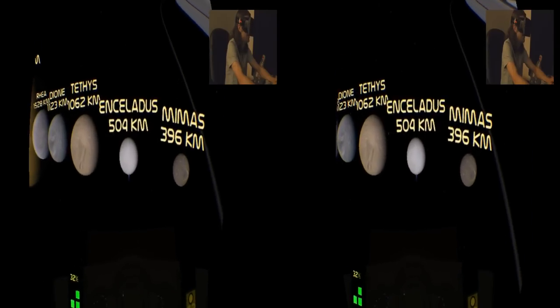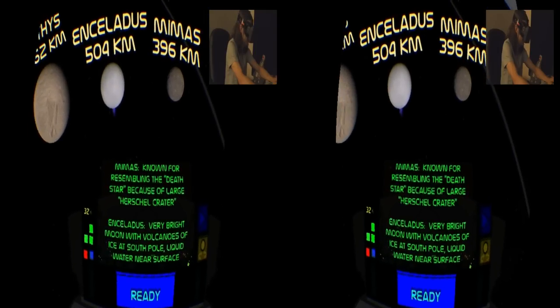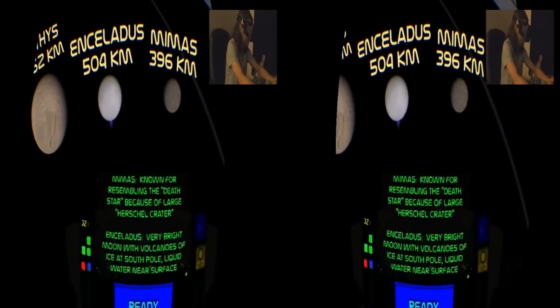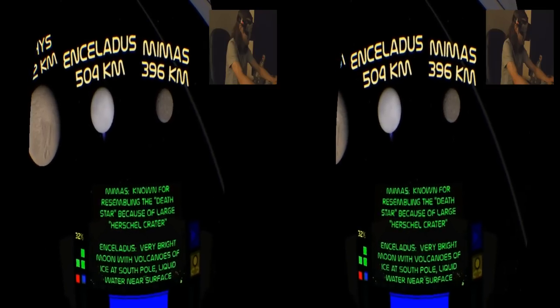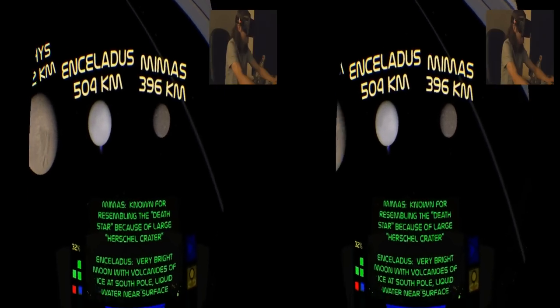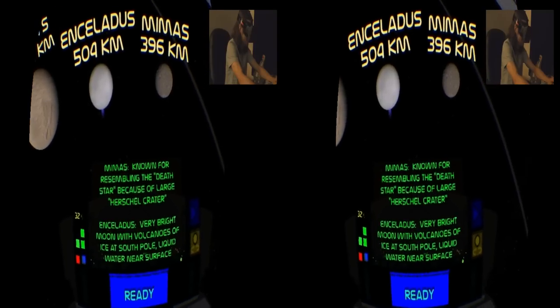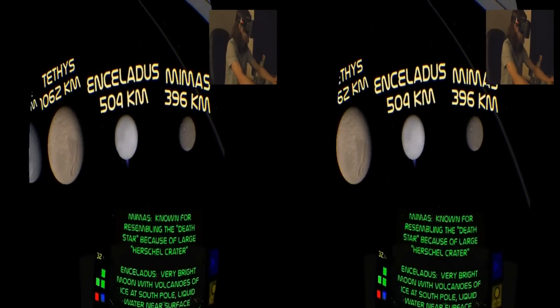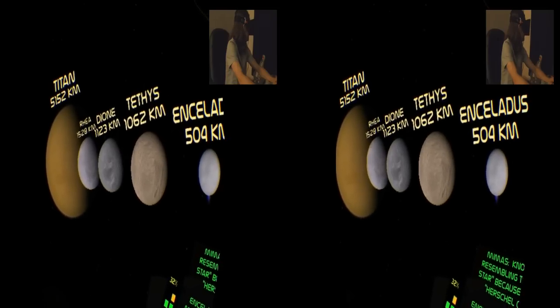In Enceladus, you can actually see they put the jet that was discovered by Cassini. Mimas, known for resembling the Death Star because of large Herschel crater. That's funny. Enceladus, very bright moon with volcanoes of ice at South Pole, liquid water near surface. That's awesome. Look at the amount of moons that Saturn has.